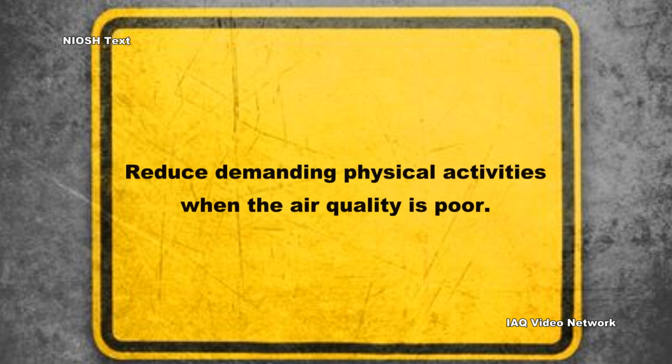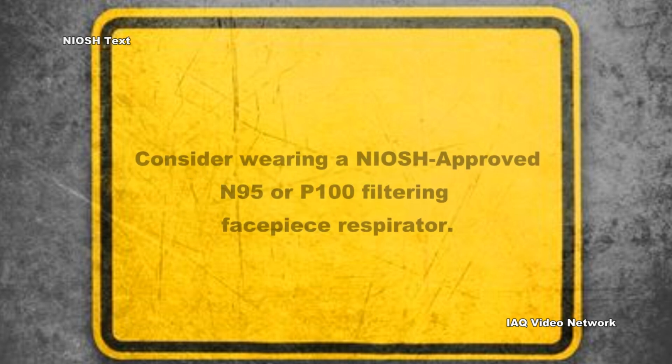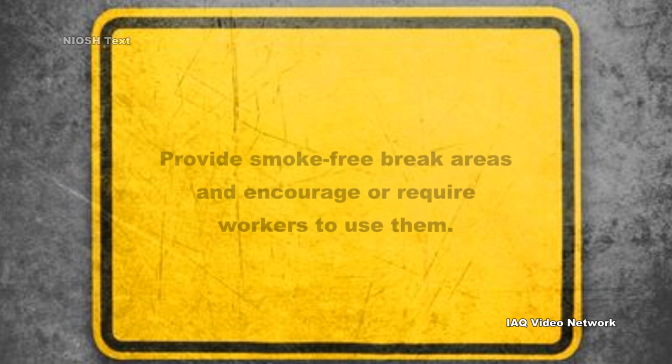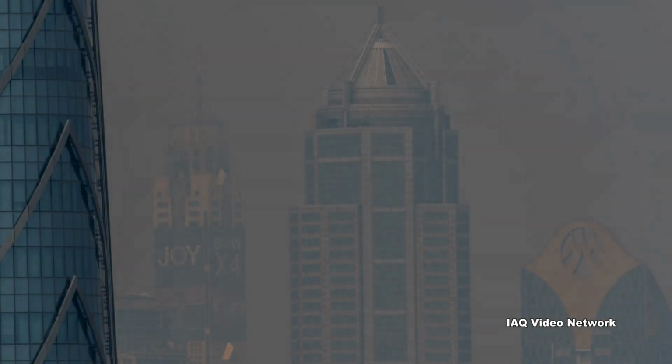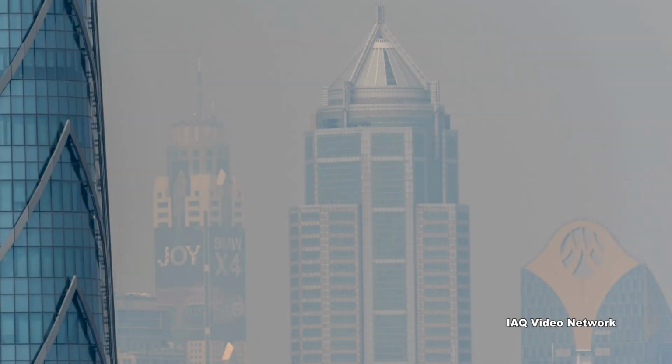Reducing demanding physical activities when the air quality is poor. Considering wearing a NIOSH-approved N95 or P100 filtering face piece respirator. And providing smoke-free break areas and encouraging or requiring workers to use them. It's also important to note that in some cases, wildfire smoke can make its way indoors, negatively impacting the indoor air quality of places where people work and live.